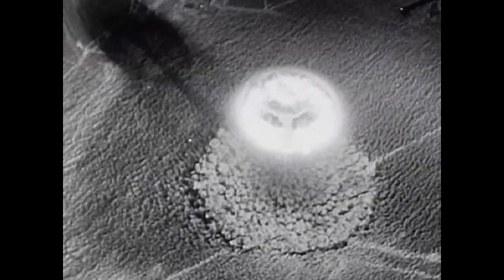This is the story of America's ever-expanding atomic weapons program. This, within security limits, is the role played by the Air Force.